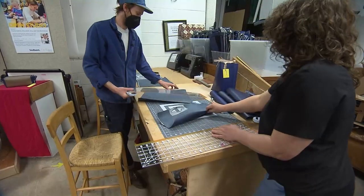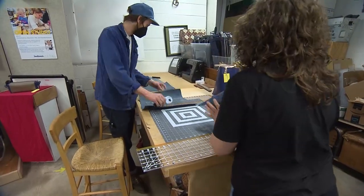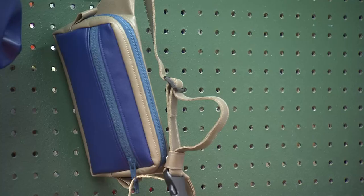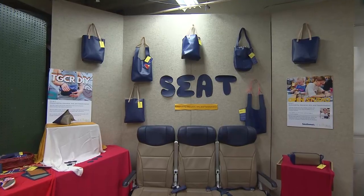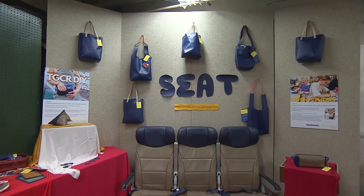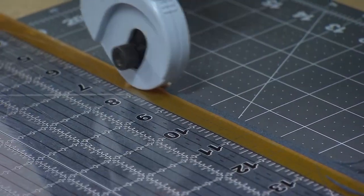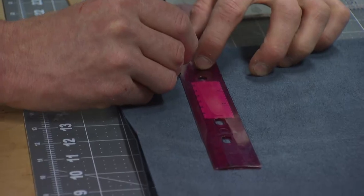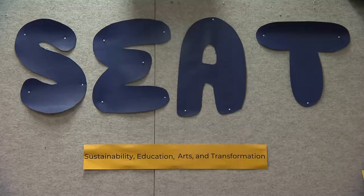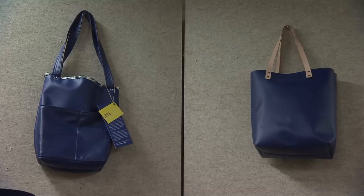Ever wonder what happens to used passenger airline seats? Well, thanks to a partnership with Southwest, a great many wind up here. They are doing a really good job of looking for innovative ways to be sustainable. So whenever they take their old airline seats, instead of throwing them away, they give them to some partner organizations. We're one of them.